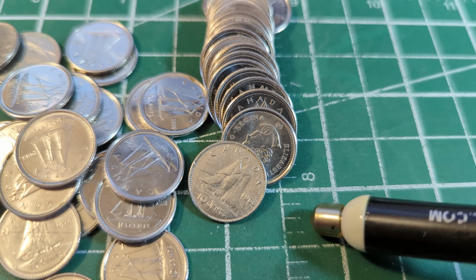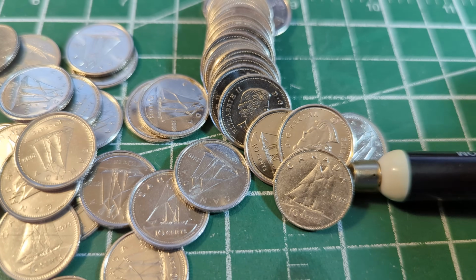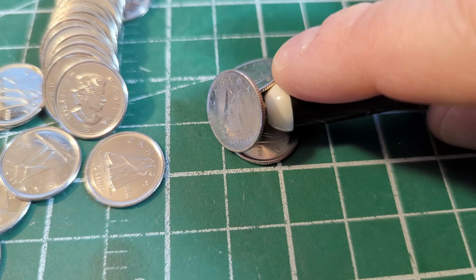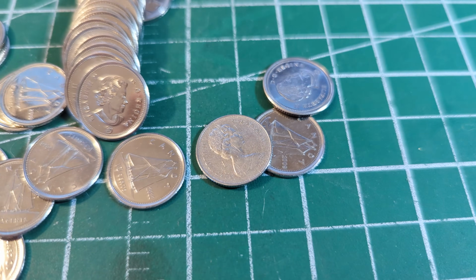And I'm going to get a magnet to see if this is nickel. And well, we've got that other one, but it's, okay, it's sticking. So it is very definitely made of nickel. So we're always looking for silver.